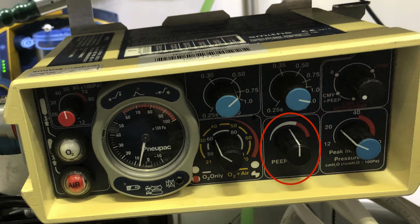So you can't follow a fixed rule that this is the standard amount of PEEP we give all patients. You have to adjust what you're doing depending on the patient in front of you. And this is really important. So don't forget to turn the PEEP up when your patient isn't oxygenating well.